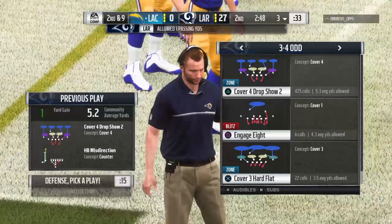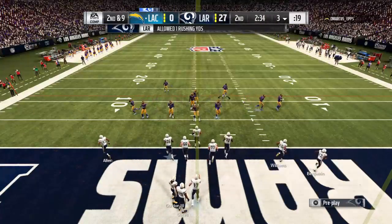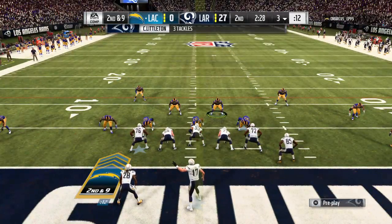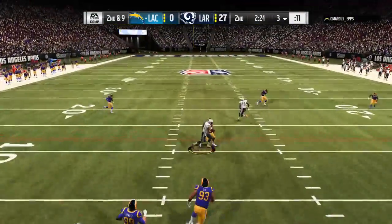Looking back to week 1 for Melvin Gordon, by his standards, just an okay game on the ground, 64 yards on 15 carries. But he also gets it done catching the football. He's a complete back, and in this ball game, he had 102 yards off of 9 catches, so we'll see plenty of that as the season develops.